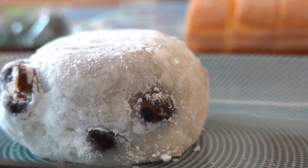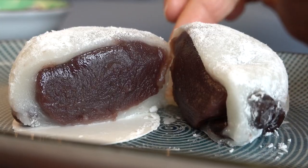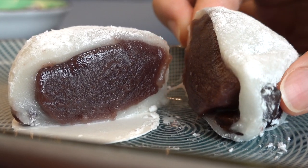This is a very good daifuku compared to what we can get here. In Japan, it's very similar to what you get on the street side. This is a street side type of daifuku. Again, if you want to check out the best daifuku in Tokyo, link above.